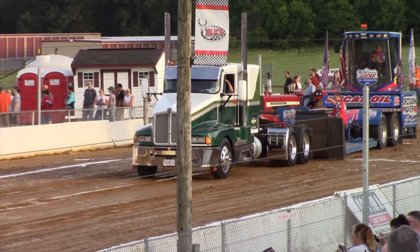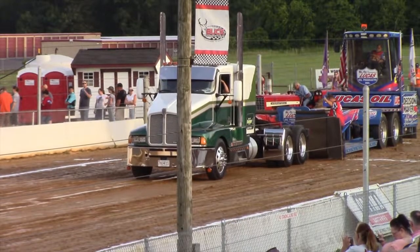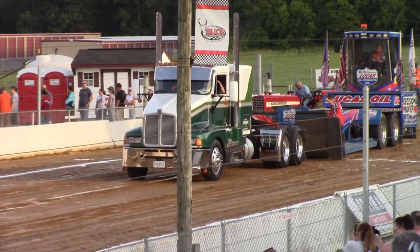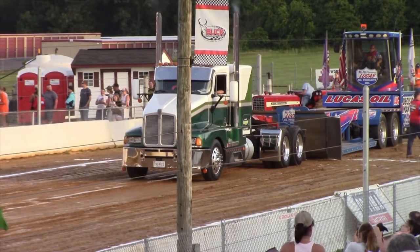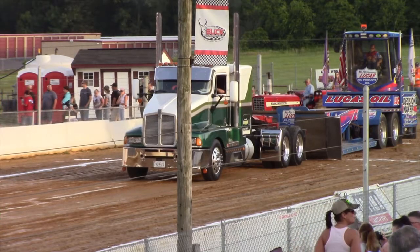Eli Blacklick out of Billington, Maryland in the 98 Kenworth. Yeah, I guess if you're in Baltimore, he doesn't mind if you take his truck out on the weekend. So he brings that up. What if he knows?